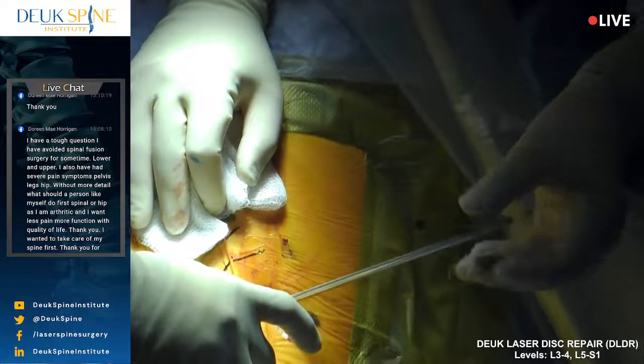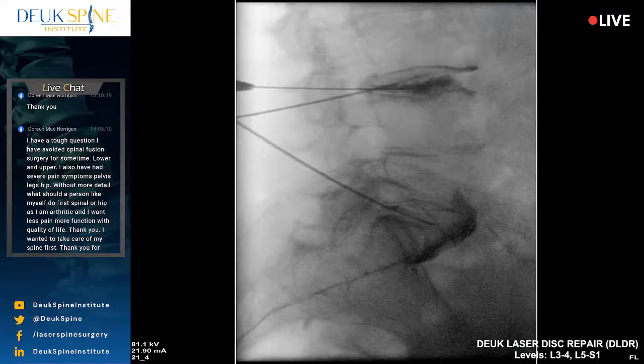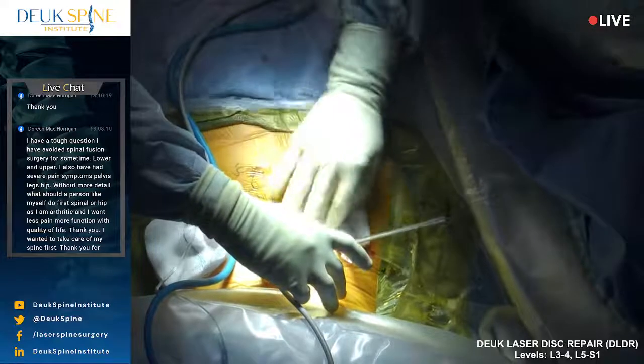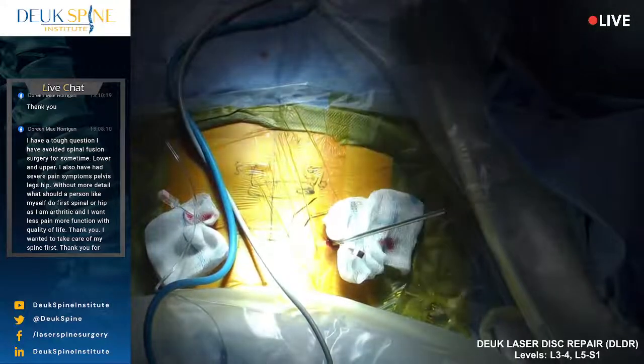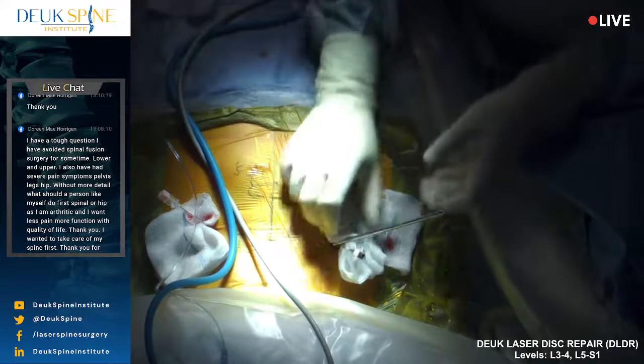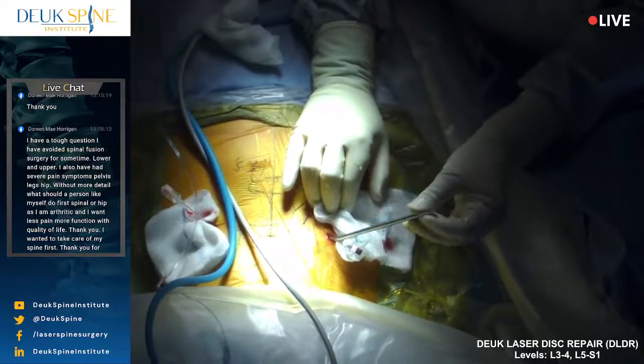So there's this huge dichotomy right now in spine care around the world, where 95% of spine doctors say, we don't know what's causing your pain, but you don't need surgery. Okay? And then there's a small number of us that understand the pain comes from the herniated disc. And then there's Deuk Spine Institute that understands the pain doesn't just come from the herniated disc, it comes from a tear in the back of the disc.